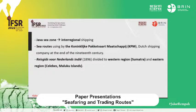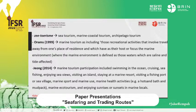In Reisgids voor Nederlandsch Indië, a guidebook that was published at the request of the KPM, there were some sea routes used by the KPM. It was divided into a western region of Sumatra and an eastern region for Celebes and the Maluku Islands. Based on the routes served by the KPM ships, it is most likely that this shipping company laid the foundations for sea tourism practice in Indonesia.